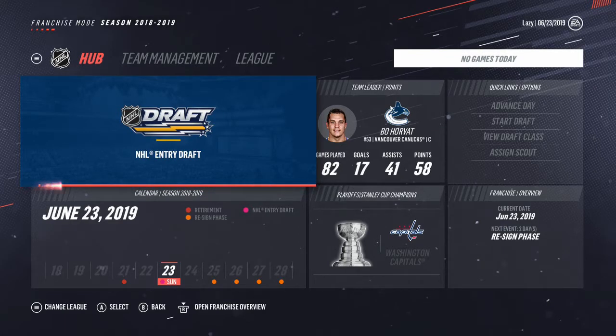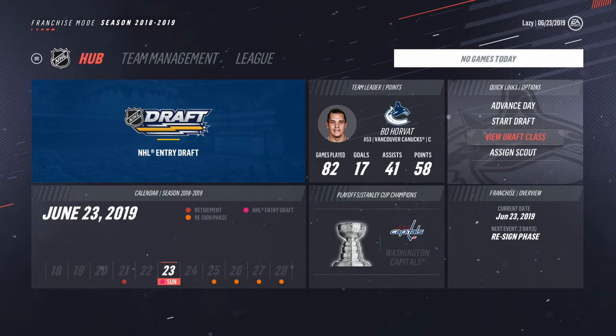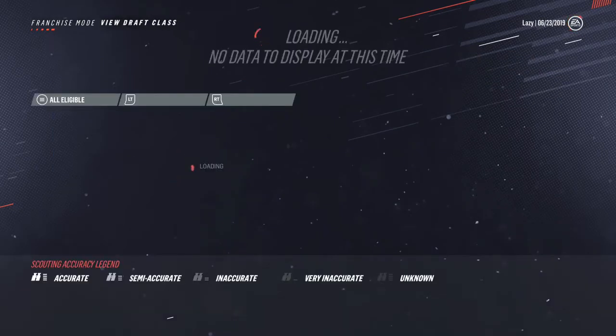Hello and welcome back to BA GM Mode in NHL 19 with the Vancouver Canucks here at the first year of the draft, and we have the first overall pick. We did a good job. We lost for Hughes, and even though NHL 19 tried to screw us up, in the end it gave us a reward and we get a pick first overall. So let's take a quick look at the draft class.